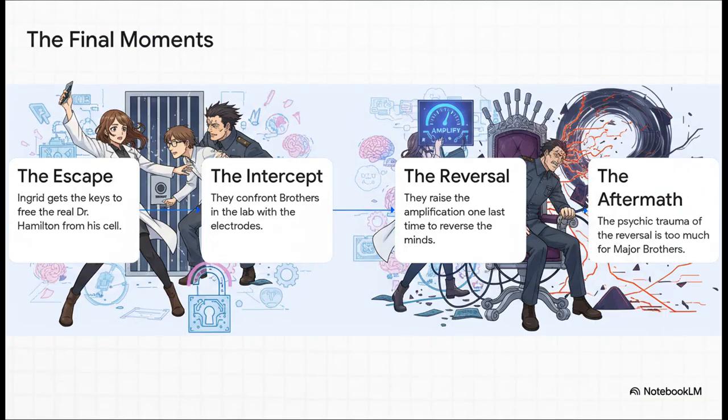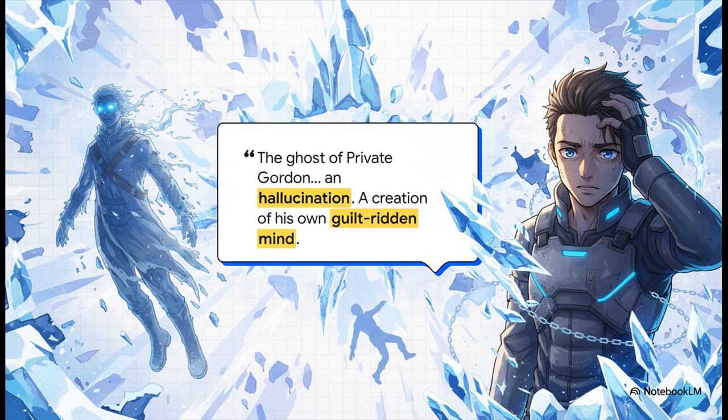The last few moments just unfold in this frantic, chaotic sequence. Ingrid helps the real Hamilton escape from his cell. They race to the lab, they intercept Brothers, and they force a reversal, using the machine one last time. But the psychic trauma of being swapped back, it's just too much for Major Brothers' mind to handle. And with the crisis over, the truth is finally out.